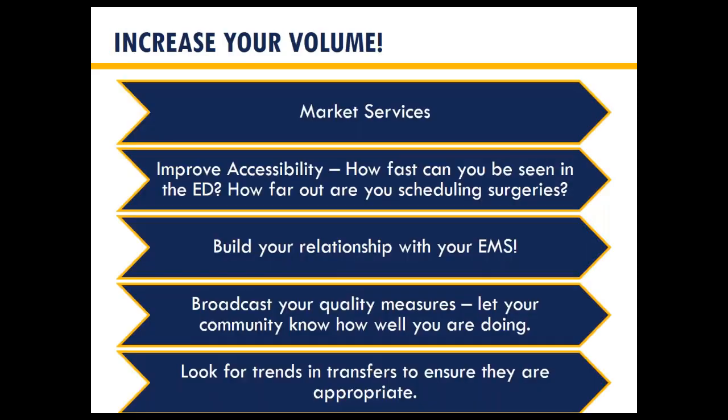And this is what we all want to do. Wouldn't we love it if we could all increase our volume? So market your services. Let our communities know what services you offer. Why should they come to you over the place down the road? Members of the community most likely know many of your staff. If you're a smaller community, staff probably know a lot of them.